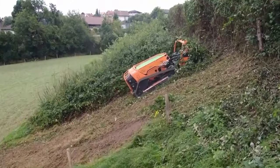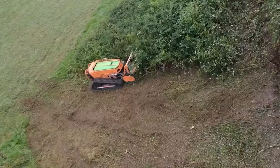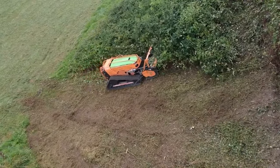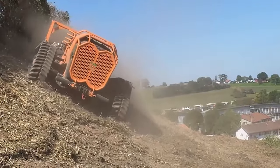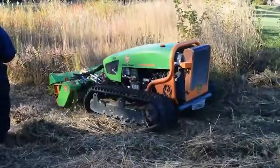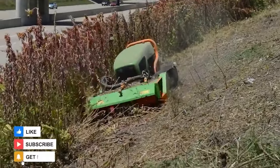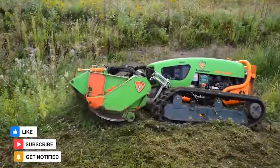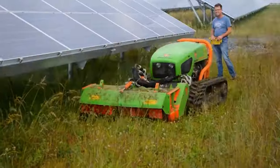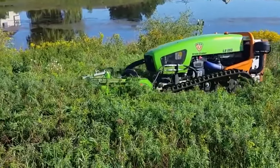Green Climber LV600 Plus is the second largest in the range of the long-range remote-controlled flail mowers and the dominating force for intensive vegetation management. The Kohler Turbo Diesel engine provides the ultimate power to operate on extreme slopes in all directions. High-performance tracks and a hydraulically expanding track system mean you can increase stability with simply just the push of a button. The Green Climber machine is operated by a remote control system and can go almost anywhere with an operator within line of sight of the mower.